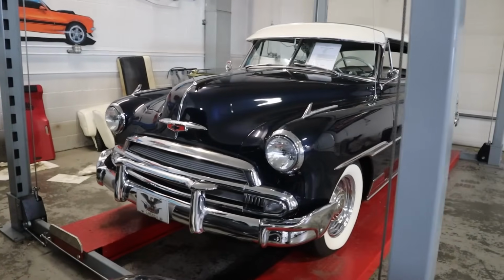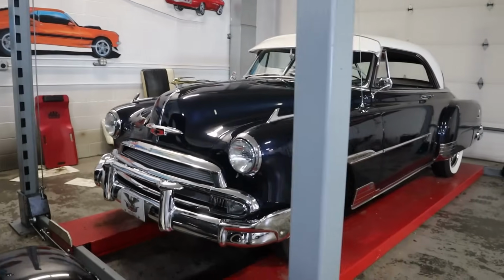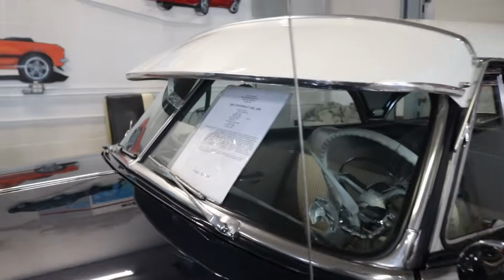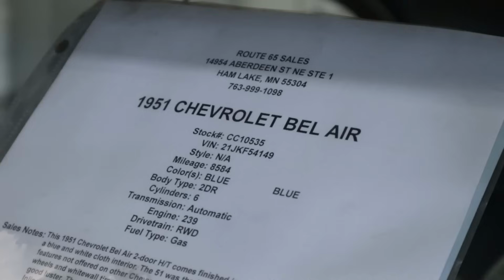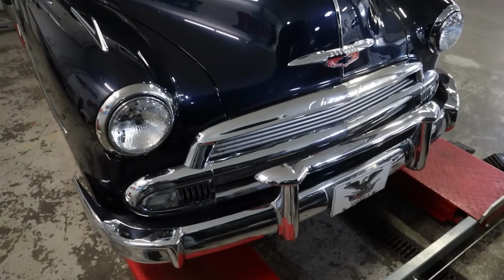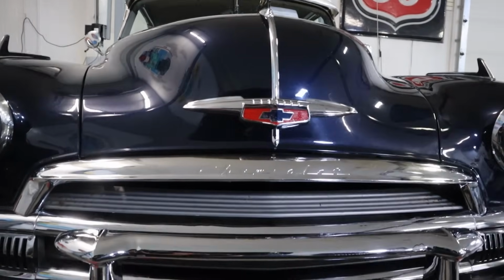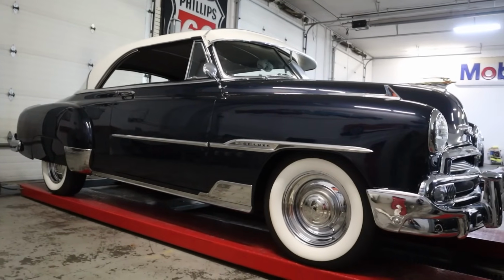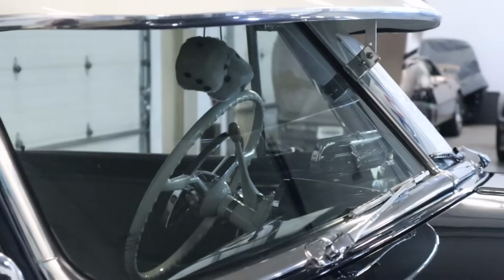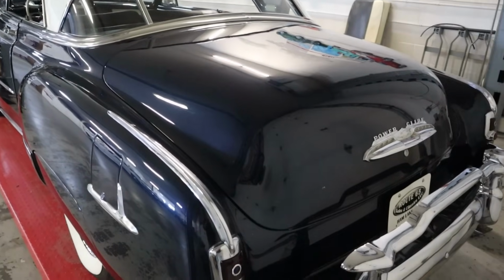Oh, look at here. This might be my favorite car so far. 51 Chevy Bel Air. It's like a dark, I think it's a navy blue and white. Look at this thing. That's awesome. How much are they asking for this one, I wonder? Shoot, only $24.99. Power Glide.